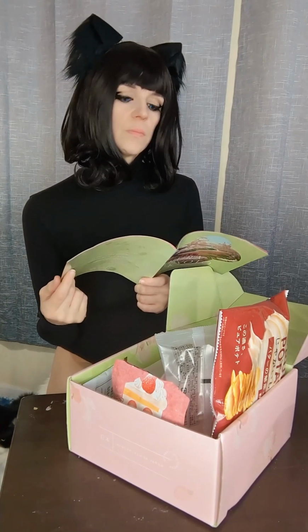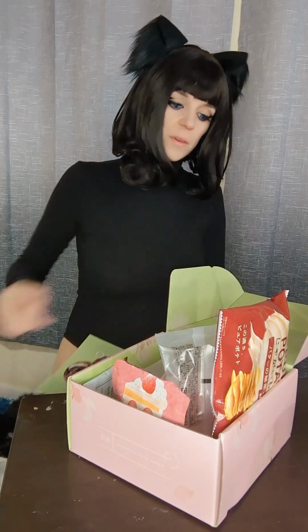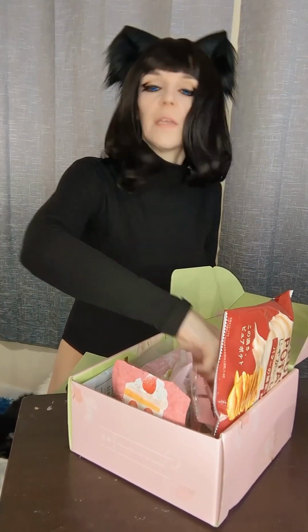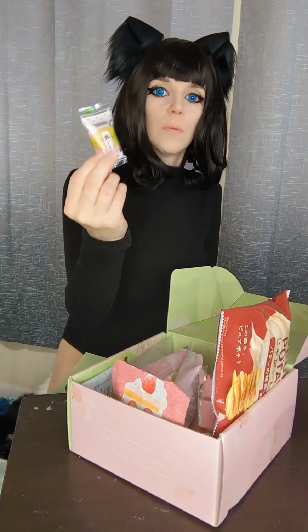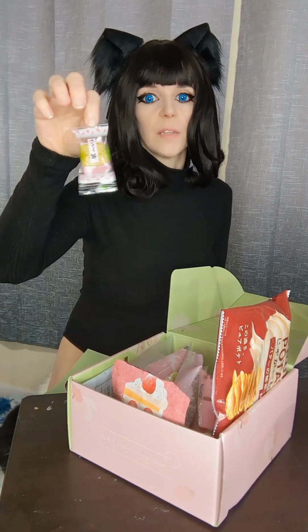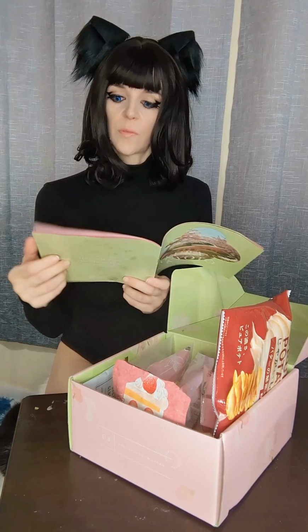Because, you know, Sakura's cherry blossom. I really like this. I wish there was more. Sakura mochi. It's really soft. It's really small and really soft. And this does taste like cherry. Quite a bit. Sadly, there was only 2. So, I will eat that later. I wish there was more of those.